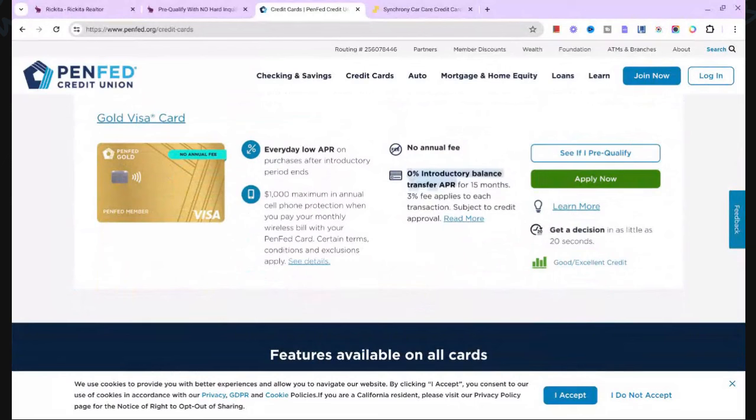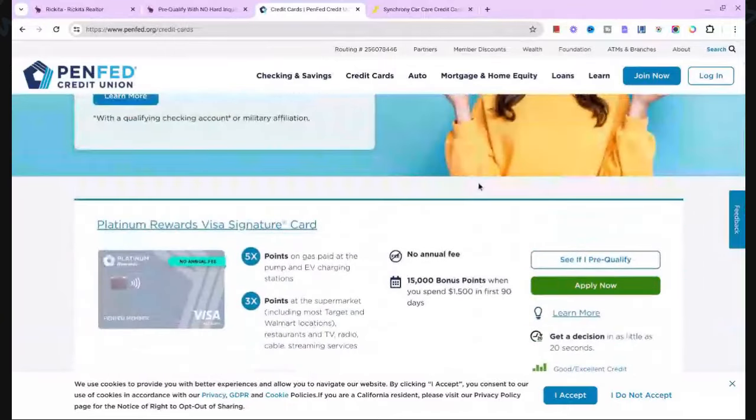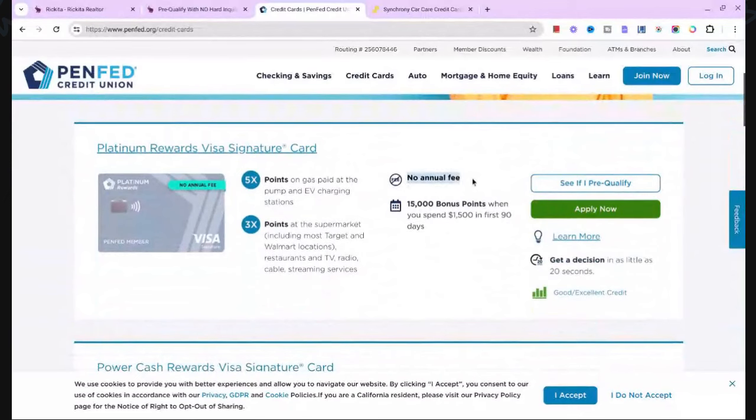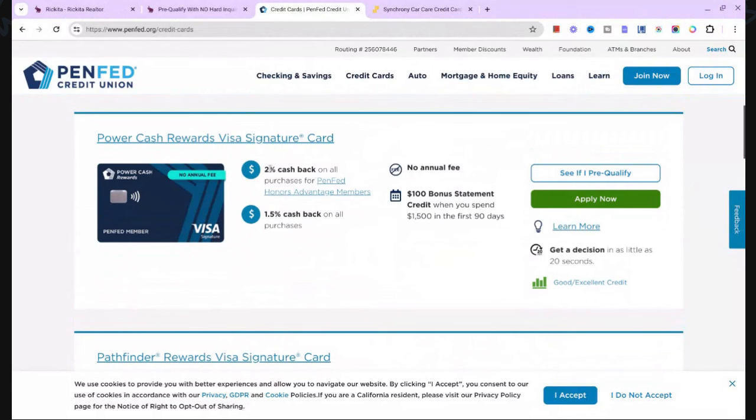Some people, like me, don't necessarily want a balance transfer. I want 0% APR. That's what I want. Some people may need to do a balance transfer, so they want the 0% APR for those balance transfers within the first 15 months. But personally, I don't care for that. I do like to see no annual fee, so that is something really good. If you guys have an electric vehicle, maybe you will love something like this because you get 5 times the points. I like this 2% back on all your purchases, so that is really good. And then 1.5% back. I really like that, but that's only for Honors Advantage members.